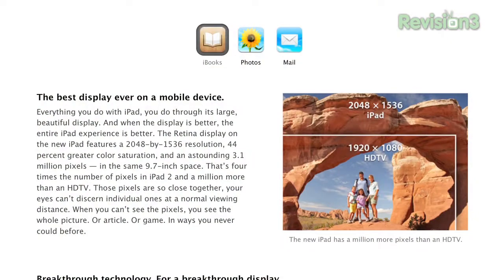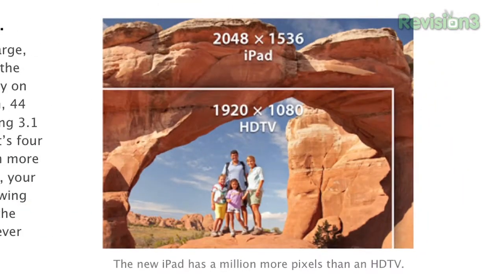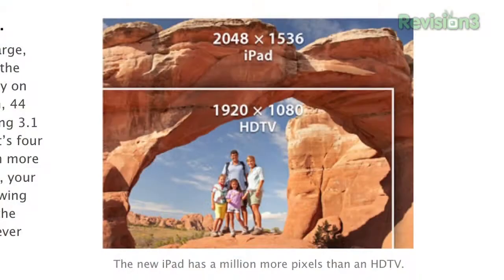Okay, so Retina display. This is sort of a high resolution display. I'm going to look at my cheat sheet. 2048 pixels by 1536. What does that mean, though? What that means is it's bigger than HD on this. So it's still actually in a 4:3 orientation, not widescreen like your screen on your TV. But it does actually have a million more pixels than the screen on your HD TV does. A million more. Wow. So it's a pretty good looking screen.